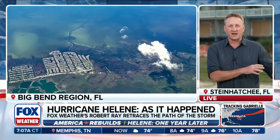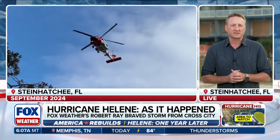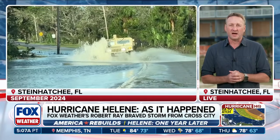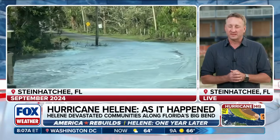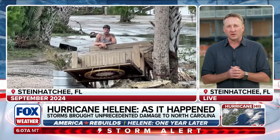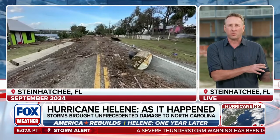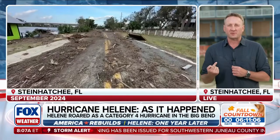In Steinhatchee here, right on the Gulf of America, opens out with the river there. It is a fragile area, a town of less than 1,000 people, but these are people that have been here for a long time. The storm surge that came in here, according to locals, this is not official, was at least 20 feet. That is why my team, Jared Maloney and Lloyd Alford, were camped out here and then decided we're not going to be reporting from here. We're going to retreat to Cross City, because the damage that we saw in the aftermath here was remarkable.